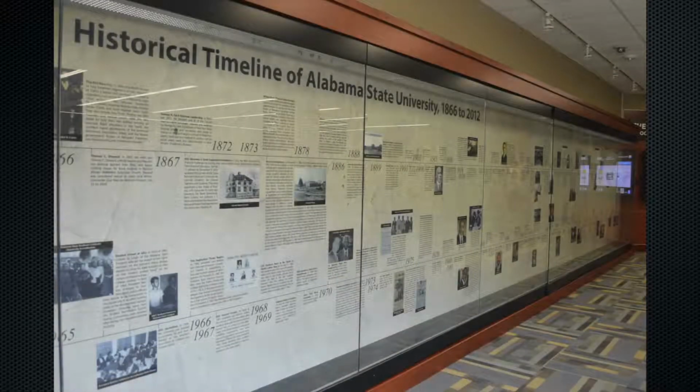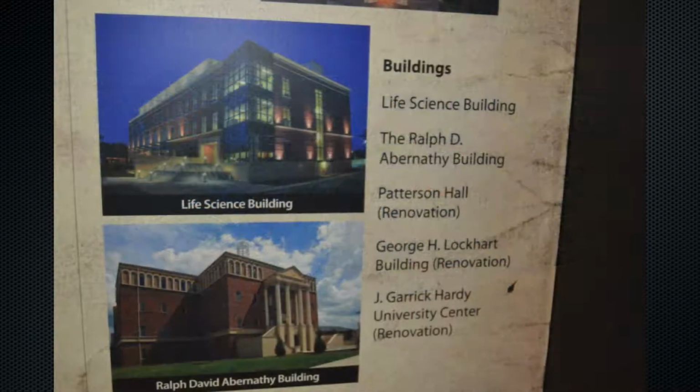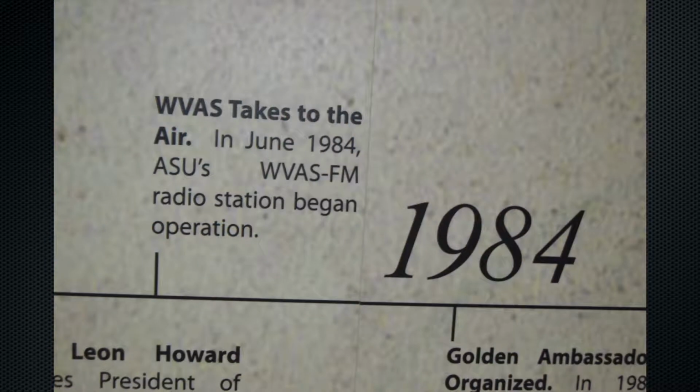The ASU timeline also addresses other exciting developments. The school's bicentennial celebration saw a time capsule buried at the center of the University Mall on August 18, 1974. The capsule, with its 121 historic artifacts, is supposed to be opened during a ceremony in 2024. The university exposed South Central Alabama to the dynamic jazz format when it opened WVAS-FM radio station in June of 1984.